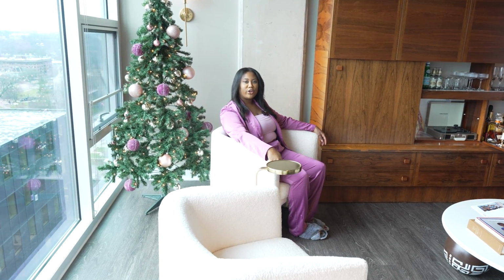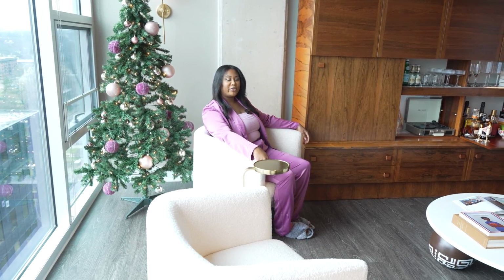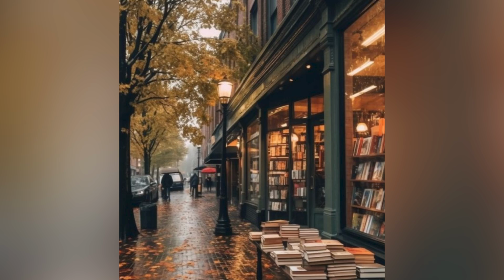So number 3, I'm actually shopping for a footrest right now. I love to read in this little cozy corner next to my window. I love my chair, but I don't have anywhere to put my feet up, so I've been shopping for an ottoman, and this one came up and I was like, you know what, this is a nice addition to my fall product list.